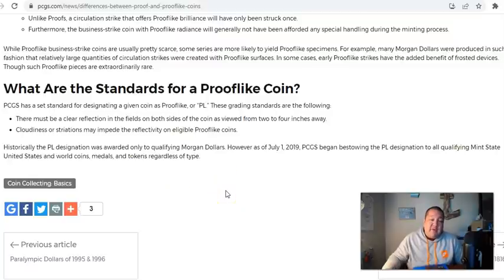However, as of July 1st, 2019, which was less than 3 years ago, so they're new to the game, PCGS began bestowing the PL designation to all qualifying Mint-State United States and World coins, medals, and tokens regardless of type. So it's branched out all across the spectrum. Doesn't matter how old the type coin is, but we're seeing a lot more PL designations through PCGS, especially on much newer coins. As you can see, the parallels are very, very similar from NGC to PCGS.